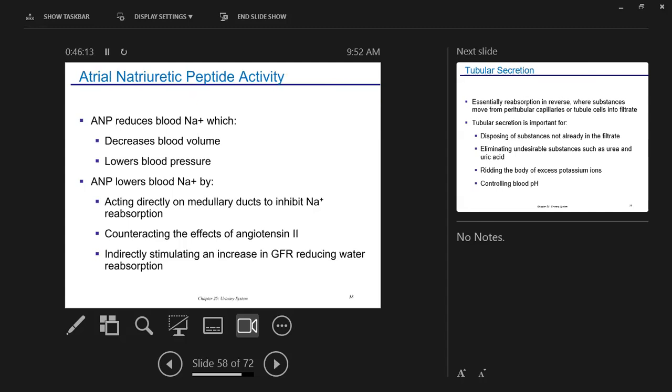Okay. ANP has an effect on the kidneys. ANP will get released if the atria are stretched. The upper chambers of the heart, which you're going to see in up close detail today, the atria, are the receiving chambers. If they are receiving too much blood, or a higher level of blood than they used to, the blood volume in the atria is greater than normal. The atria are going to stretch. When they stretch, they release ANP.